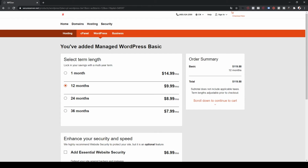Okay, fantastic. You can choose whether you want to do 24 months. Over here, as you can see, the longer the time period, the cheaper it's going to be per month, which is something a lot of companies do. Or if you want to do just 1 month for $14.99 a month, it's up to you. So for the whole year, it's only going to cost us $119.